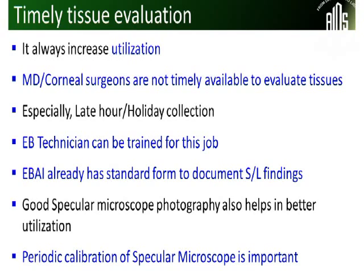And also they know the specular well. So they have a good reading, slit lamp, and at the same time they have the specular report in their hand. So they say that this is a good tissue. So for a good tissue, immediately the graft coordinator used to call.